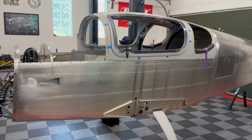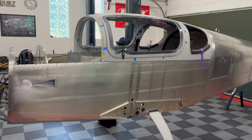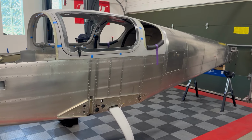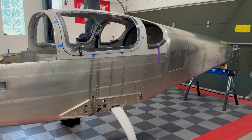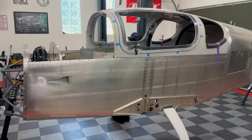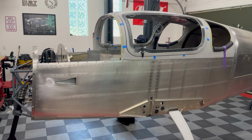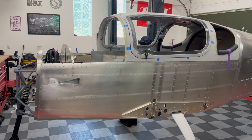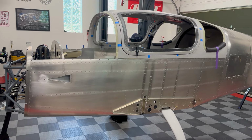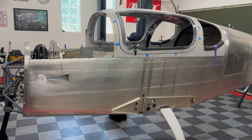About 3 months ago, I did a walk-around video of my Sling TSi build. I thought I would do a follow-up today just to show the progress that I've made over the last 3 months. I won't spend a lot of time talking about the build itself. I did that in the first video, so you can go back and look at that. Why I chose the Sling, etc.